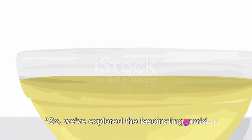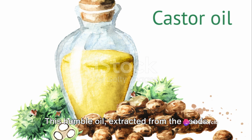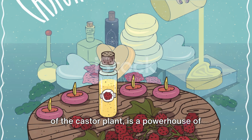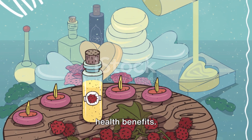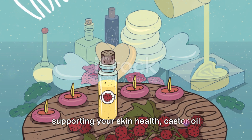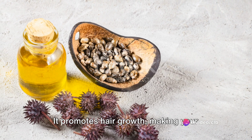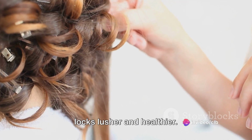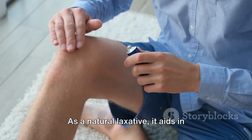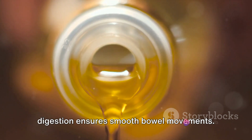So we've explored the fascinating world of castor oil and its myriad benefits. This humble oil, extracted from the seeds of the castor plant, is a powerhouse of health benefits. From improving your immune function to supporting your skin health, castor oil has proven to be an indispensable ally. It promotes hair growth, making your locks lusher and healthier. For those suffering from arthritis pain, it offers natural relief. As a natural laxative, it aids in digestion, ensures smooth bowel movements.